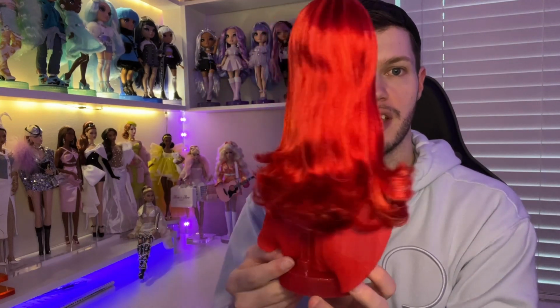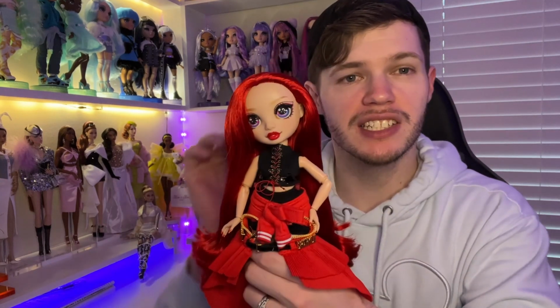She is so pretty. I redressed her, obviously. I have her beanie over here. I just love the way her hair looks, so I think I'm gonna display her without her beanie, but let's put it on just for a second just to show the full final put together look.